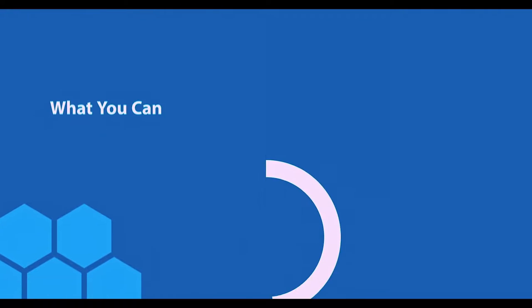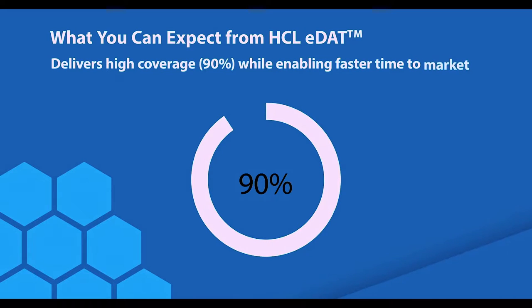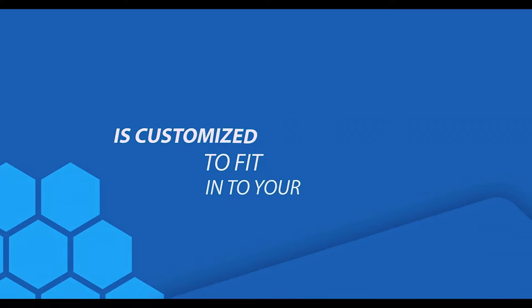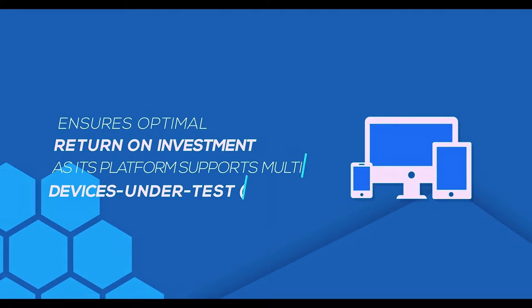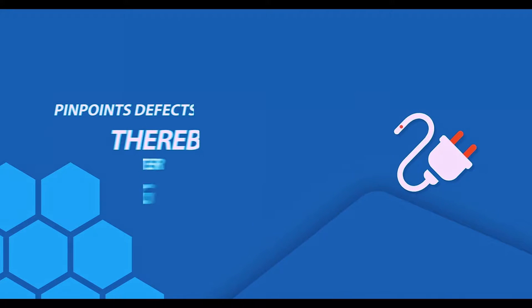What you can expect from HCL EDAT: delivers high coverage around 90% while enabling faster time to market, reduces testing costs, time to market, and defect leakage, is customized to fit into your specific environment and test requirements, ensures optimal return on investment as its platform supports multiple devices under test, offers objective testing evidence in reports, pinpoints defects, thereby allowing faster troubleshooting.